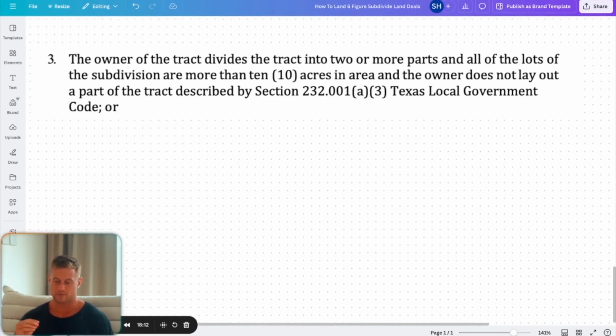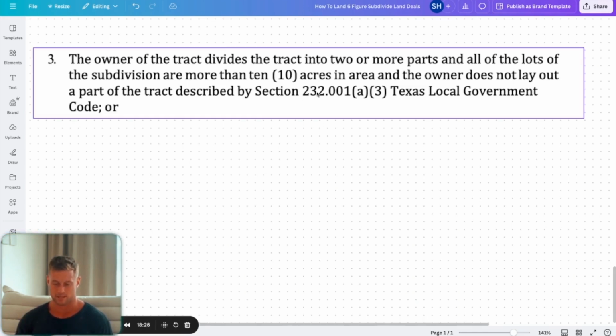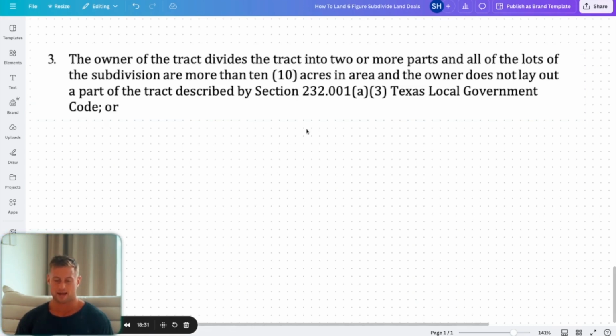The owner of the tract divides a tract into 2 or more parts, and all of the lots of the subdivision are more than 10 acres in area, and the owner does not lay out a part of the tract described by section 232 blah, blah, blah, blah, Texas Local Government Code. Okay, cool. You'd probably want to go and figure out what this is, the 232.001. But what I can see here right off the bat is, hey, I can take this down to 10 acres and be exempt of the platting requirements as long as I stay in excess of 10 acres.